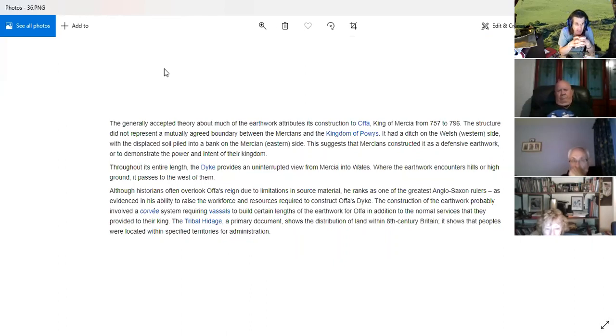The Tribal Hidage, a primary document, shows the distribution of land within Britain in the 700s. It shows that people were located within specified territories for administration. But even then, you couldn't man it, because even if you did so in service to the Lord, you wouldn't have people to work on this landscape either, let alone the king. So it was probably more to show off than anything else. That's what I would go with, and that's what I've always said.